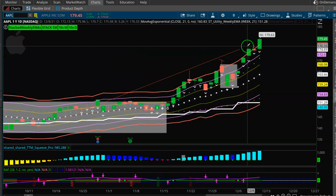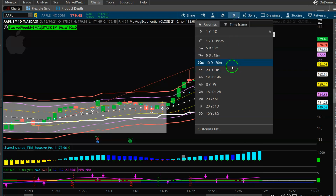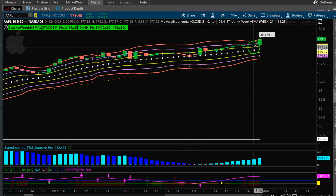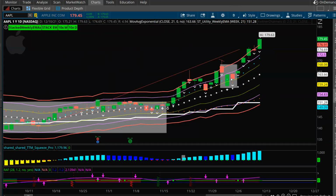And Apple's just beast mode. So at this point, you wait for your next 15-minute squeeze, you wait for your next 30-minute squeeze, you accept the fact we're extended, but you find a 30-minute squeeze, you jump in. It's a pretty good way to keep on milking whatever momentum is left here. I'd prefer to buy it on a dip to the 8 EMA.